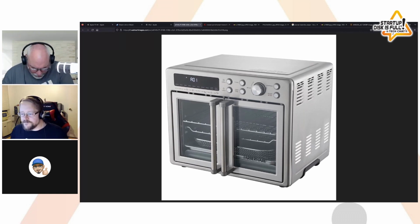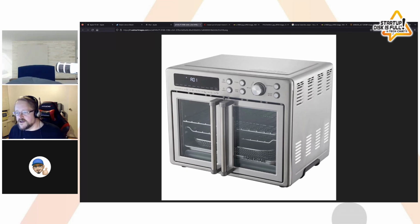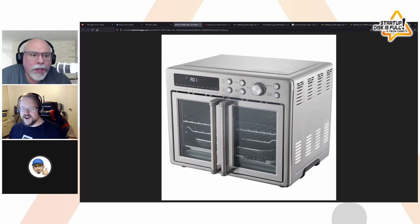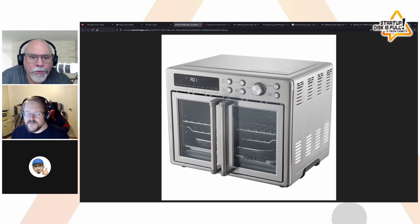Where do you put the oil in? There's no oil. It's like a convection oven type thing. Sorry. So they don't actually use oil to fry. Yeah, see, the problem with an air fryer is that I don't have room on the counter for it. I've only got enough room for one fryer, and I'd much prefer the one with the oil in it.